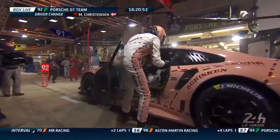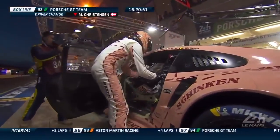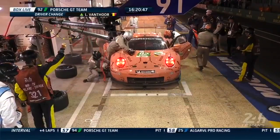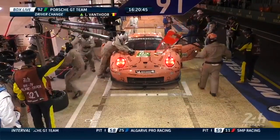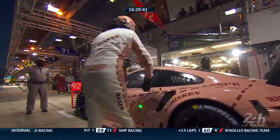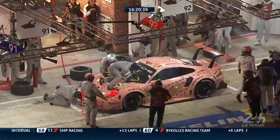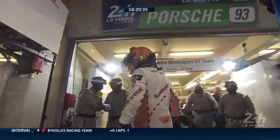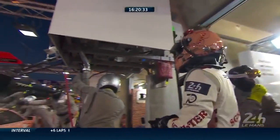Absolutely. Driver change for our GTE Pro leader, Michael Christensen out, and Laurens Vanthoor in. It wasn't long ago Laurens was actually in the car, I don't think. I think Christensen's done at least a double, maybe even a triple. I don't think he's done a triple. I've only done 8 stints.